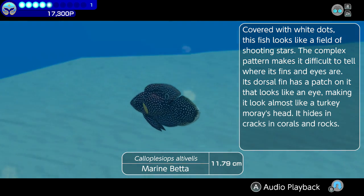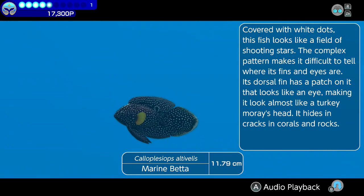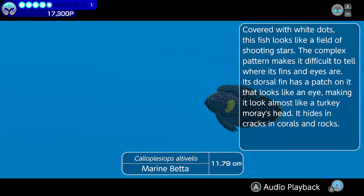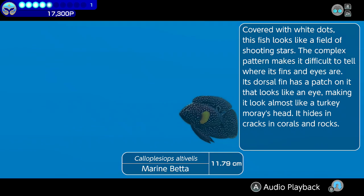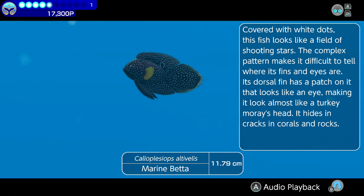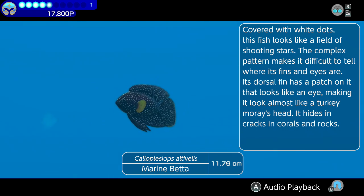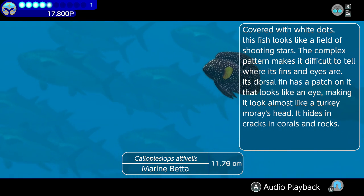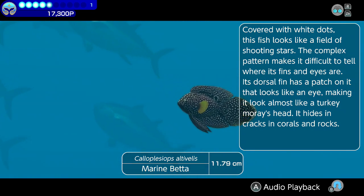Marine betta. Covered with white dots, this fish looks like a field of shooting stars. The complex pattern makes it difficult to tell where its fins and eyes are. Its dorsal fin has a patch on it that looks like an eye, making it look almost like a turkey moray's head. It hides in cracks in corals and rocks.